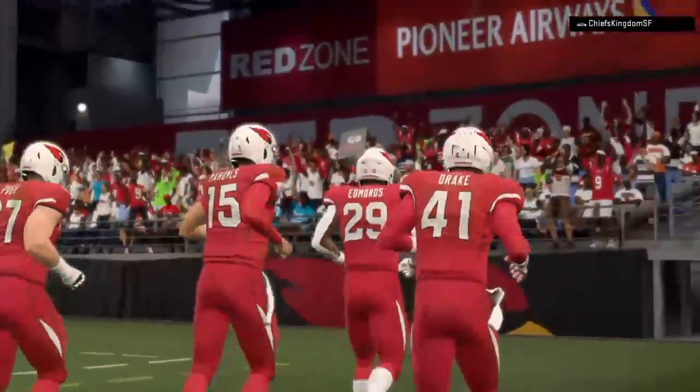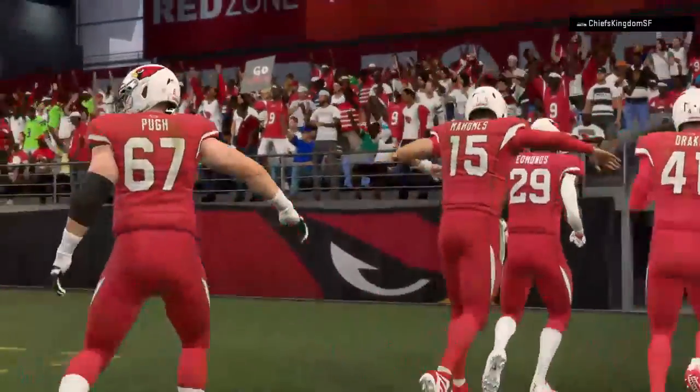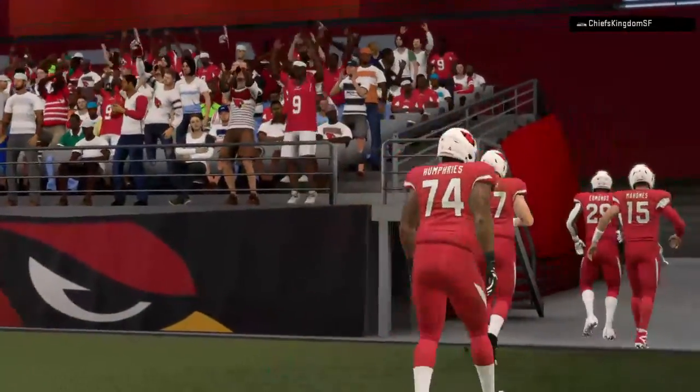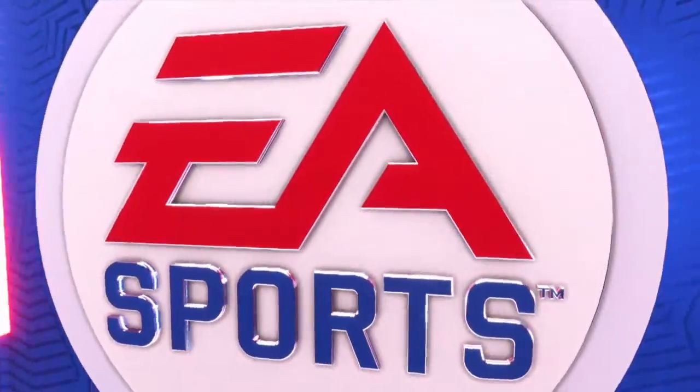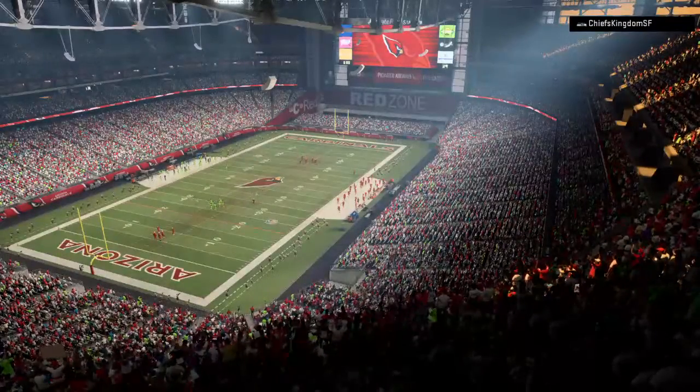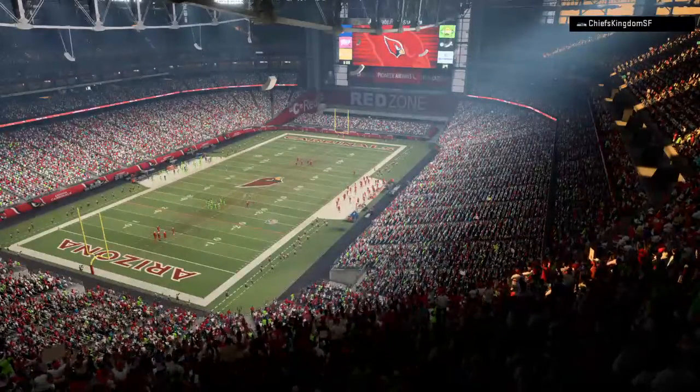So for the Cards, it's a win here in their home opener as they move to 2-0. And they'll get to stay home again next week. Meanwhile, for the Seahawks, they'll fall to 1-1, and they'll get a chance to redeem themselves at home next week.